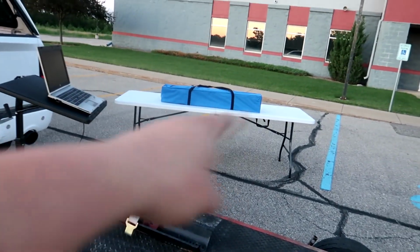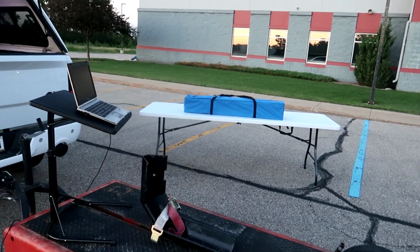And I also bought a table and a canopy tent to set up for going to these bike nights and any bike shows that want to have a dyno for their show. I can charge a couple bucks for a couple dyno runs, and guys can get on. It'd just be a good time. It's just a good time.